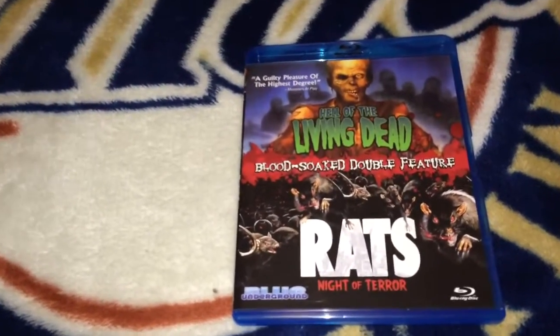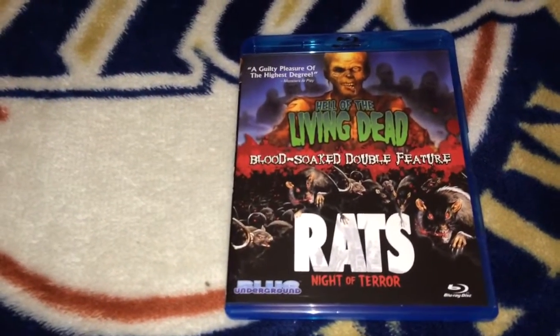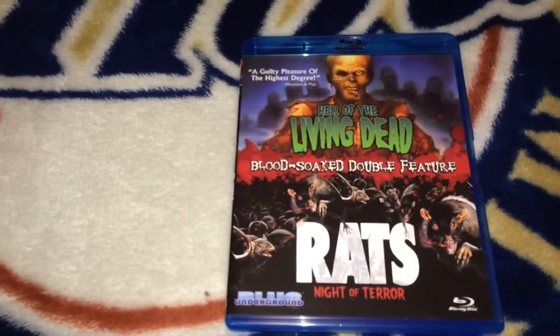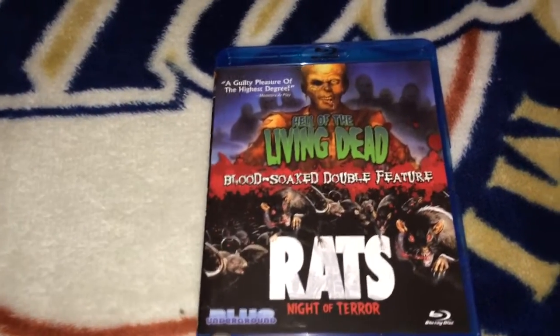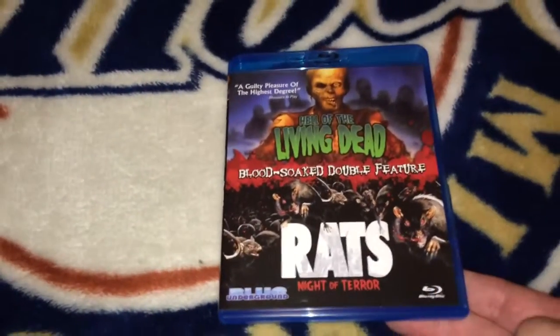And then Rats, that takes place, I think, like 100 years after a nuclear war. All these giant rats are thriving and surviving on the Earth. Then a motorcycle gang rolls through town and they have to battle these rats. It's pretty funny. I mean, it's not supposed to be funny, but it is comical. There are some pretty funny elements to it, but it's a pretty good little creature feature film. And this is a good twin pack. I recommend this.